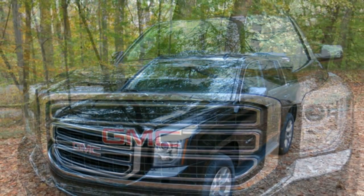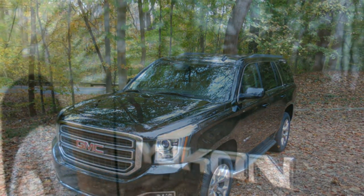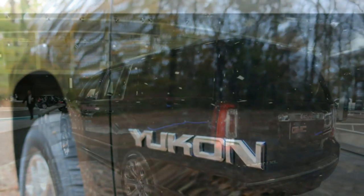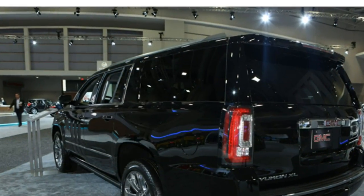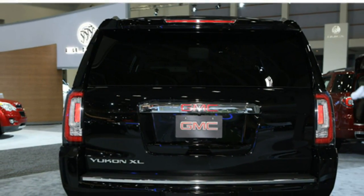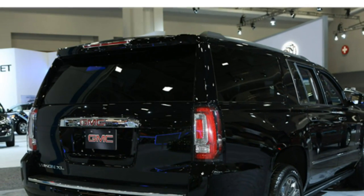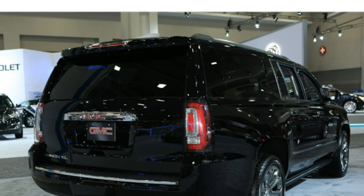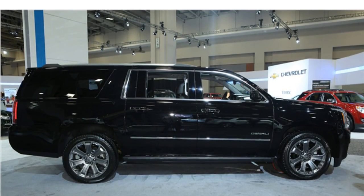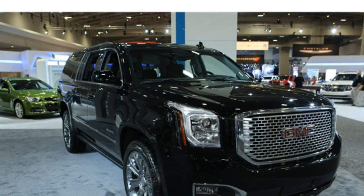Acceleration and power. A 355 horsepower 5.3-liter V8 engine and a 6-speed automatic transmission come standard in both the base 2016 Yukon and the Yukon XL. Denali trims come with a 6.2-liter V8 engine that makes 420 horsepower and is mated to an 8-speed automatic transmission. The EPA estimates the base Yukon can get up to 16 miles per gallon combined city and highway, which is average for the class.